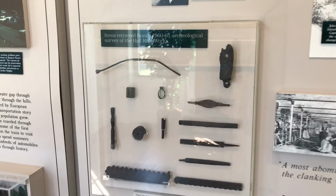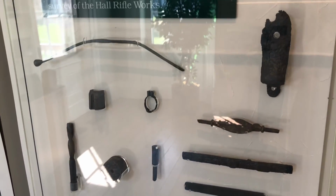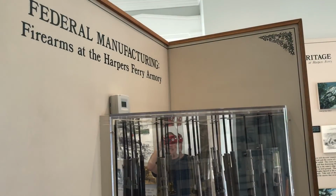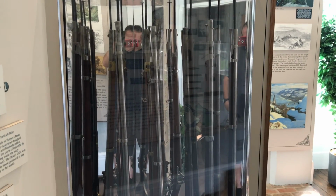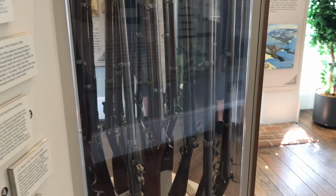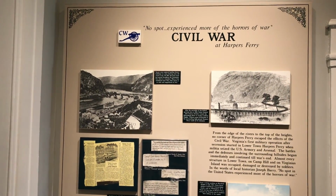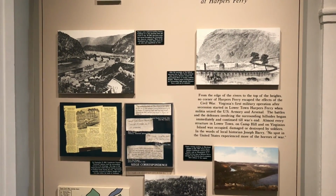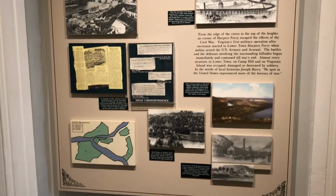Some items retrieved from an archaeological survey at the Hall Rifle Works in 1960. A fine collection of rifles. Six of the most significant weapons produced at the United States Armory at Harper's Ferry. No spot experienced more of the horrors of war than during the Civil War at Harper's Ferry. At one point, Stonewall Jackson captured an entire Union army here. I believe it may have been about 10,000 men.